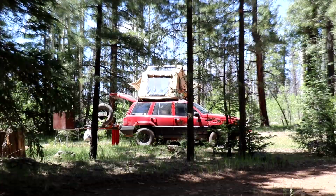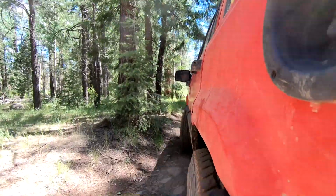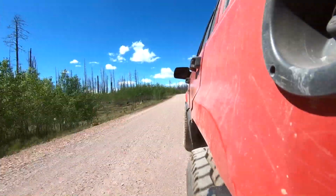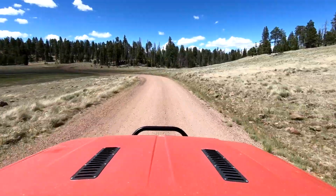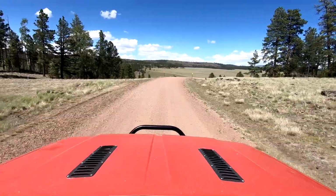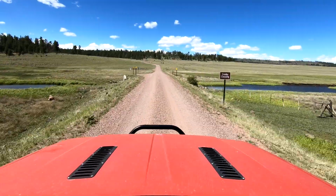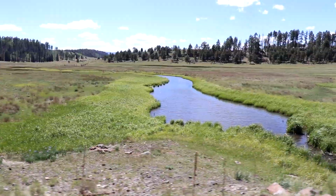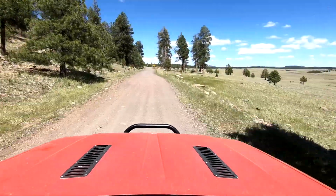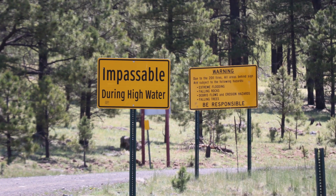After sitting around camp for a while, I eventually got bored, so I decided to pack it up and try to find a different, more secluded spot. I continued back north up the road and eventually passed over Crosby Spring. Eventually, I made it back to Forest Road 88, where I had spent some time driving down yesterday.